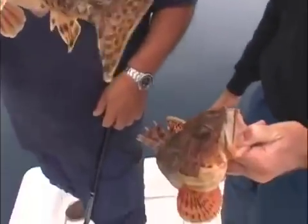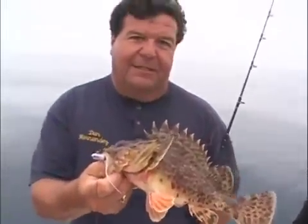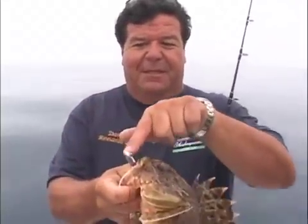Just want to show you how easy and safe it is to bring your boat out here and catch quality fish like this. Don't be afraid to use your skiff. Come on out, do fishing like this. We're going to make a couple more drops here, catch a few more of these Sculpin, and then after that we're going to head off offshore. But nice quality fish on the bucktail.